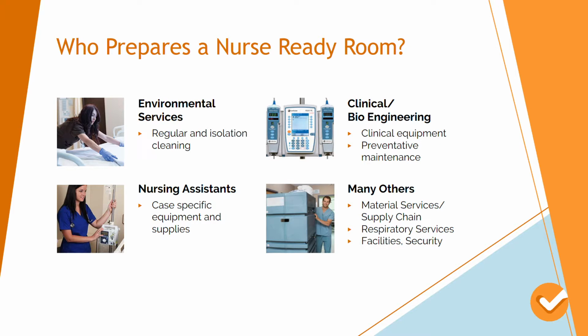who may be responsible for ensuring ventilator setup and cleaning, and facilities if there are issues with the room, such as broken clocks or holes in the wall or things of that nature. And you may even need to get security involved if there's locked cabinets and a previous patient might have left clothing or some other valuables. And so, all of these departments are involved and need to be pulled to the room.